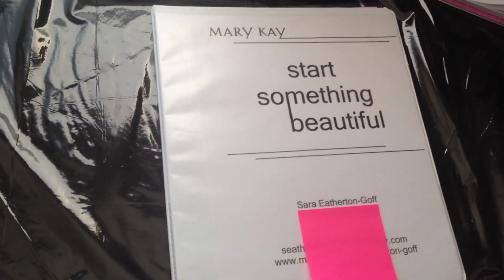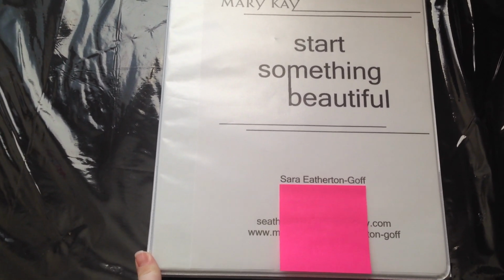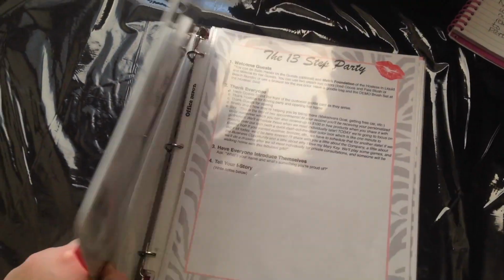So this is just a 1-inch notebook. This is what I either keep in my rolling tote or in my appointment bag, which I do carry separately, or excuse me, with the rolling tote. So let me just go over this with you.